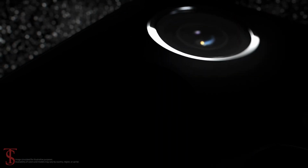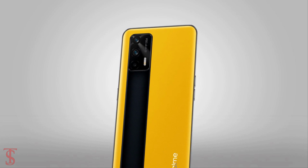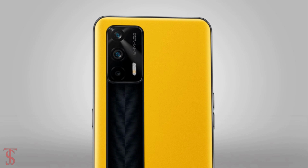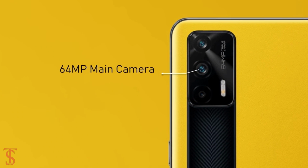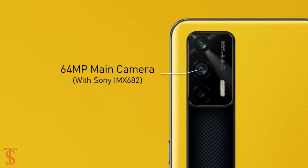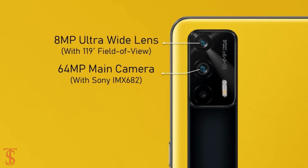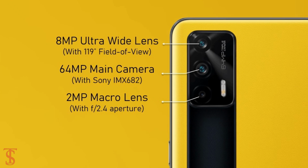In terms of camera, the Realme GT supports a triple camera setup on the rear in a rectangular module at the top left corner, including an LED flash. The AAA camera includes a 64MP main camera with Sony IMX682 sensor plus 8MP ultra-wide-angle lens with 119° field of view and a 2MP macro lens with f2.4 aperture.